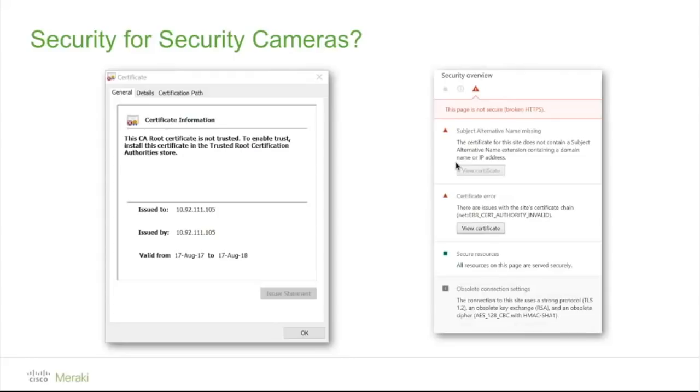If you go and inspect, and then you look at the security and then certificate part of this page, you can see that this is a certificate that has no trusted certificate authority. It doesn't use appropriate ciphers. It doesn't use appropriate hashing protocols. This is just doing security badly.